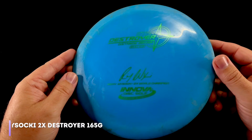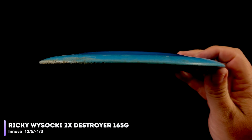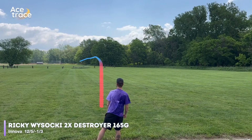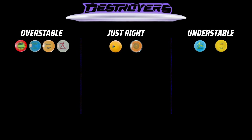And finally, this Ricky Wysocki 2-time Destroyer that's extremely domey, 165 grams, and is an absolute meat hook. And so there you have it. These are our 3 categories: overstable, understable, and just right. And that means our next task is to see where these other 26 distance drivers fit on our chart.